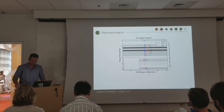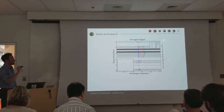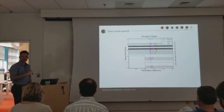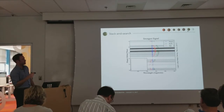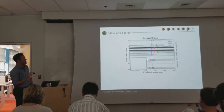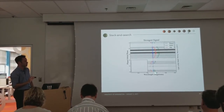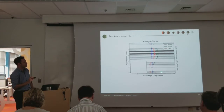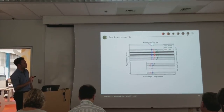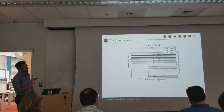Sorry. Okay. So we searched for it. This is what we found. So we stacked 70 hours of high-resolution spectroscopy data using the detection of the planet. We shifted it into the planet's rest frame. So that's these blue lines, that blue window at 5577 angstroms. Red and green are the star's rest frame and the Earth's rest frame, respectively. You can see a little bit of auroral emission from the Earth in green.